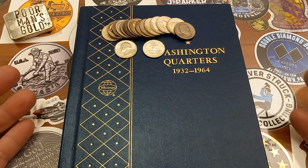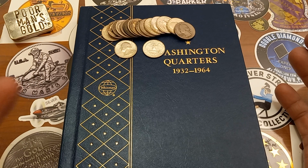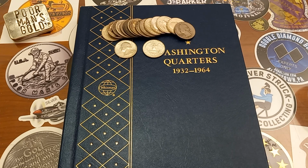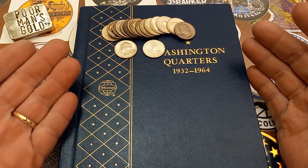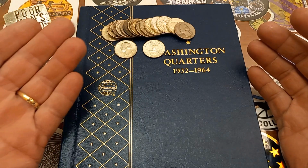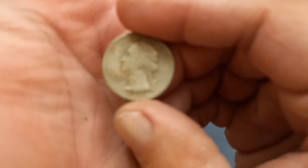So I got some great coins, some BUs. I got two 32s right out of the junk bin, two 32Ps right out of the junk bin, and 17 more adds to the Washington quarter book now. So it's totally awesome. And like I said, these were all junk bin finds here.